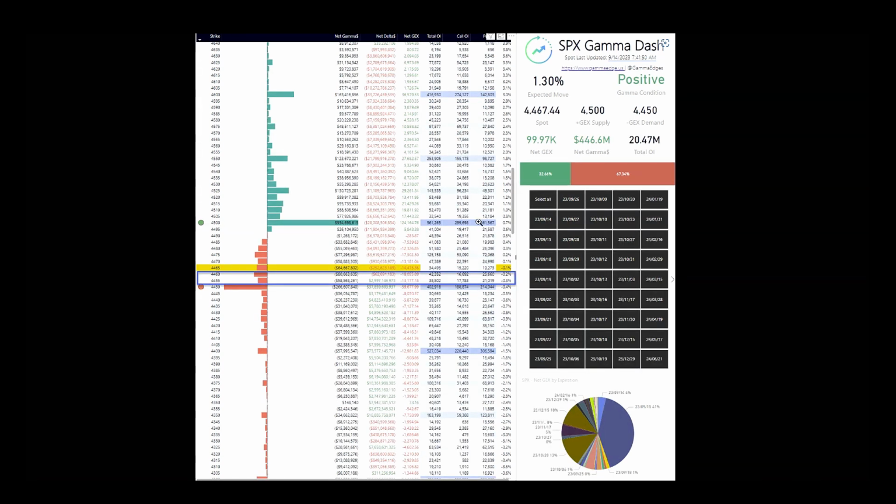Here's the combo complex. All expiries turned on. Again, you'll notice the transition actually drops, and then spot price is above the transition, so this is important. Again, a significant amount of puts above us, calls below us, positive gamma condition. So again, stuck between 44.50 and 4,500 is the most likely outcome and scenario.